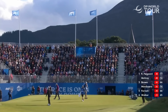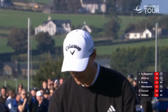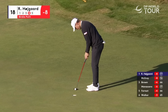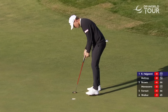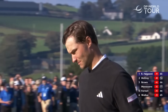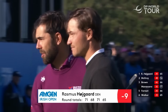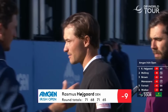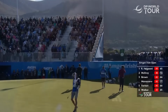Yeah, it's a good putt. That is a good putt. You don't want to do anything silly. Give it a chance, but... Three birdie finish for Rasmus. And a 65 on Sunday, so he sets the target at 9 under par. You wouldn't know those fans are rooting for the other guy, would you? Tremendous applause for a tremendous player.